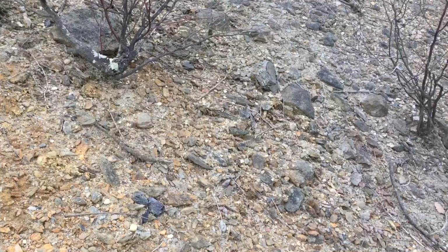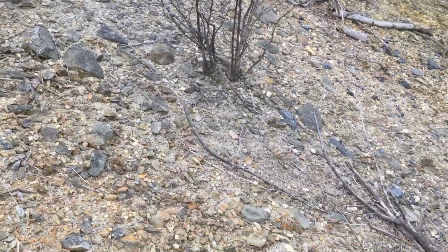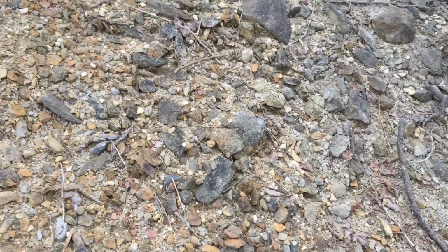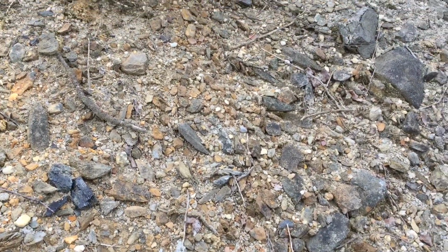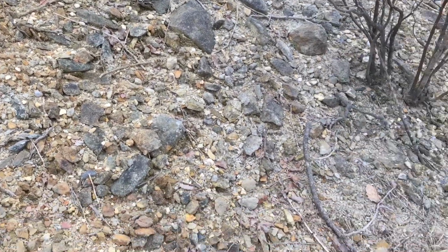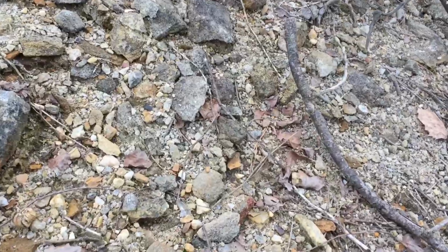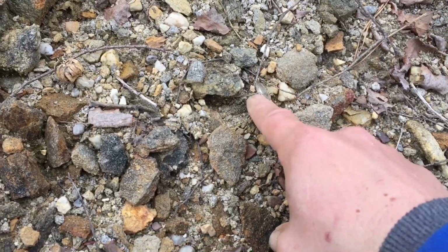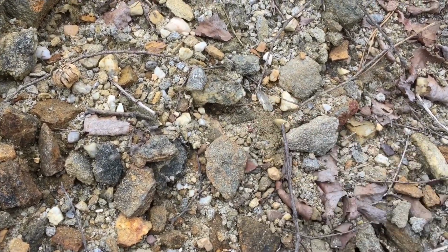I think I've been out here about 2 hours and I found a considerable amount. I tried to just look here for you on camera, which hasn't been the easiest. The first video I ever did was actually pretty easy. We were here, right here. See it? Go ahead and zoom in.